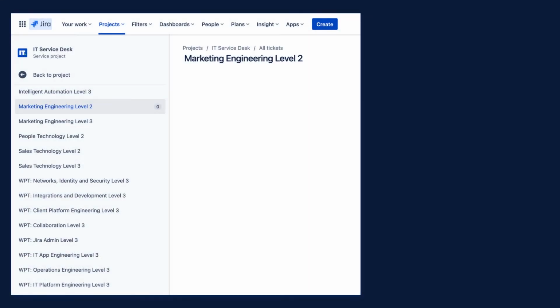Another challenge we needed to solve was how to bring so many different teams supporting so many different services together into one service desk-enabled project and make sure that tickets made their way to the right team. You've already seen the service field that we added. The other field that ties everything together is the support team field. We created this field in our Jira configuration as a cascading field, and this allows our IT teams to easily move a request between team queues within a couple of clicks.